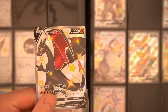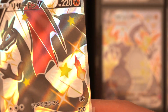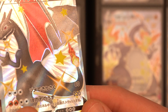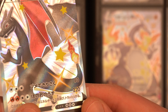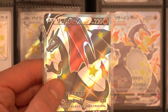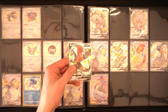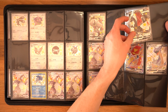There's a really nice holo that I haven't really noticed looking at. Can we capture that? In hands, Jarvis, in hands. Can you capture this? Oh, you can. Look at the flame on the tail. And this is a level of detail that you just don't see in the English version of the card. Really clean. It's another level that makes the cards even cooler. So that's the shiny Charizard V. You can see even without zooming in and bringing the center scorch up, it's got an incredible amount of detail on it.